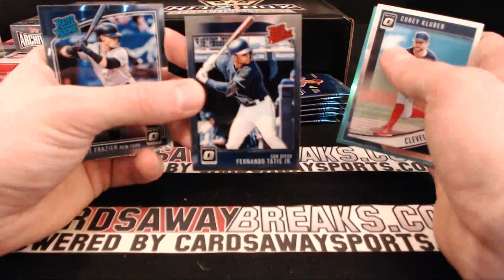Brendan Rodgers, Jose Abreu, Jack Flaherty, power producers Tony Rizzo. Look at that. That's a sweet looking card right there. And look at that. Number one draft pick himself, Casey Mize. Beautiful. Refractor. Love that. J.P. Crawford, Cody Bellinger, Aaron Judge, best performers, Nick Madrigal. Beautiful. And refractor, Aroldis Chapman.